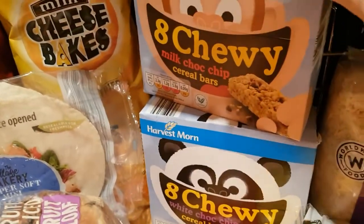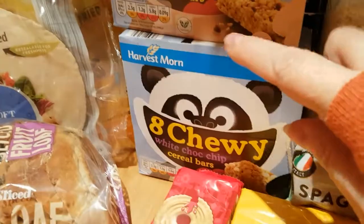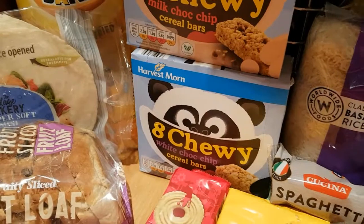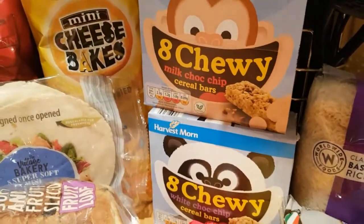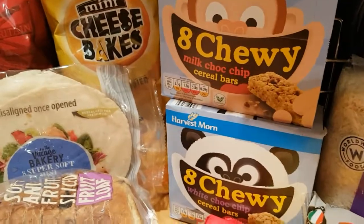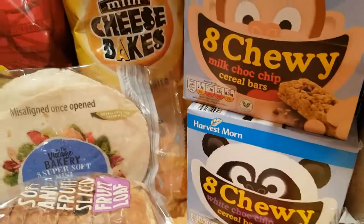Two boxes of the chewy cereal bars, that's quite hard to say, a milk choc and a white choc. Caleb tends to take those as his morning snack for school. They're allowed to take anything that doesn't have nuts in, and these ones don't have nuts, and a lot of the cereal bars do, so those are okay for him to take into school.